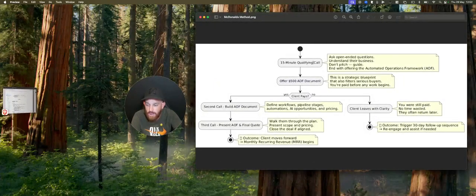A 15-minute call, you close them on a $500 document, right? And that document is what you get really, really, really good at. And right here, if they don't want to spend $500, keep it moving. They don't need to be a client of yours. You stopped them before you started doing any work.